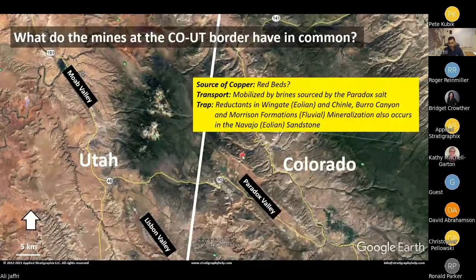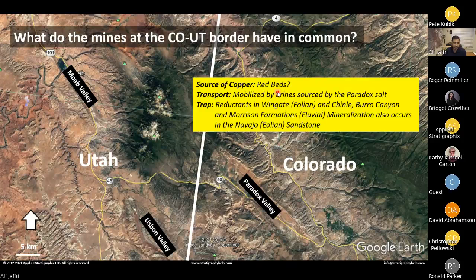So if you looked at all of these together, what's going on? Okay, so sources of copper, like I said, people have assumed they're the red beds. No one's really been able to test that. The transport we understand pretty well. They're being mobilized by brines sourced by the paradox salt. So if you look at these mining districts, I showed you the Copper King mine, that's from Moab Valley. I showed you Big Indian mine, that's from Lisbon Valley. And then I showed you the Cashin, which is right next to the Paradox Valley. Well, what do all three of these have in common? Well, the valleys are there because these used to be salt walls. Okay, so the salt has dissolved, and the valleys are what are left behind. So all three of them have in common large diapiric salt bodies.